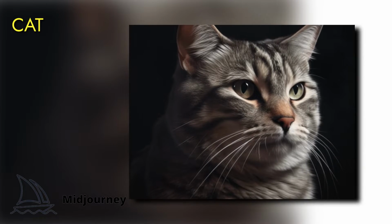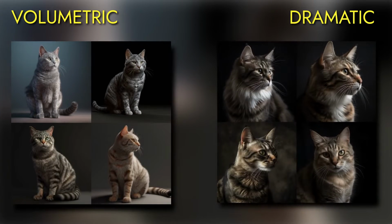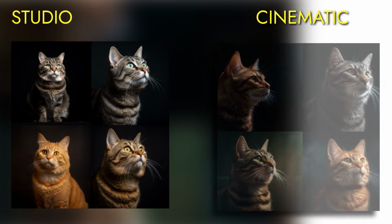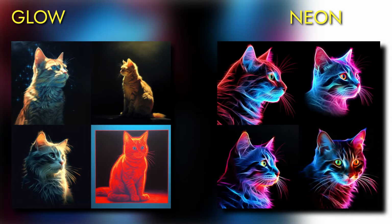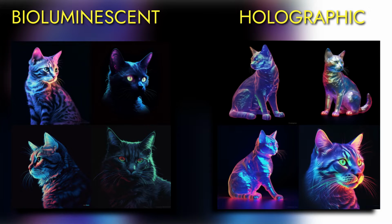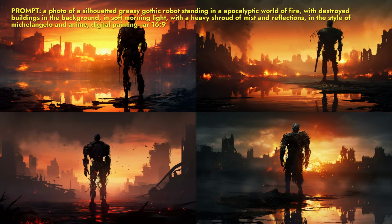Here's a beautiful image of a cat created in Midjourney, but what if we add some magic lighting prompts to make it even better? Use words such as dramatic, volumetric, cinematic, or studio lighting. A secret prompt trick that I've picked up is chiaroscuro, which is a lighting effect that creates deep shadows. Experiment with different lighting effects such as neon, bioluminescent, and holographic to elevate your photos. Lighting enhancements give your photos that wow factor.